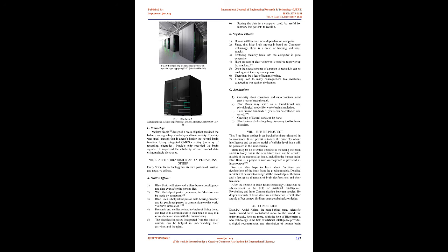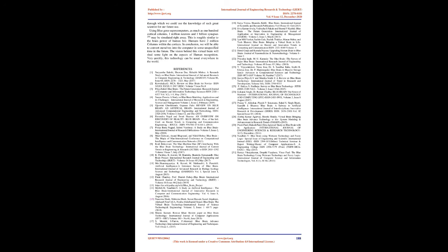B. Negative effects. 1. Humans will become more dependent on computers. 2. Since the Blue Brain project is based on computer technology, there is a dread of hacking and virus attacks. 3. Restoring memory back into the computer is quite expensive. 4. A huge amount of electric power is required to power up the machine. 5. Once the neural schema of a person is hacked, it can be used against the very same person. 6. There may be a fear of human cloning. 7. It may lead to consequences like machines conducting war against humans.